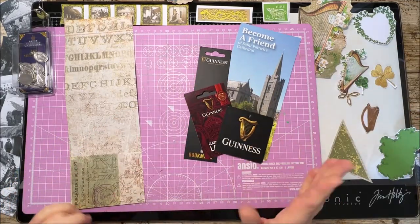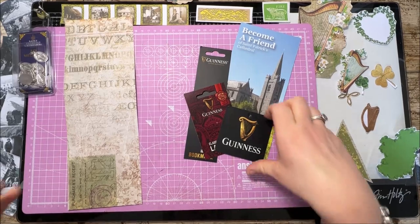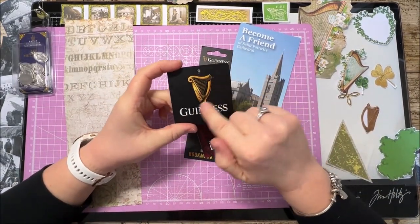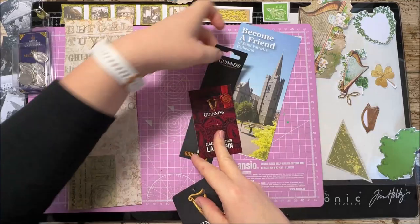Now, why have I got Guinness on my desk, you may say? Well, for a very good reason. I've actually got my Guinness t-shirt on today just to celebrate St. Paddy's Day himself. But Guinness use the harp as their emblem. So you may see me feature that some way in my project today.